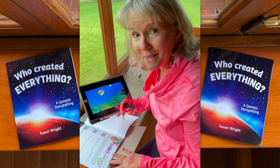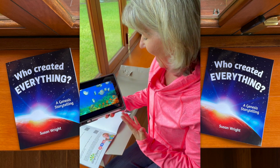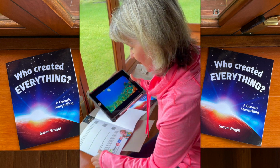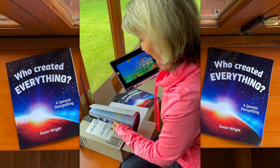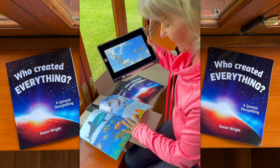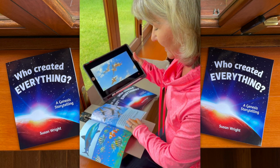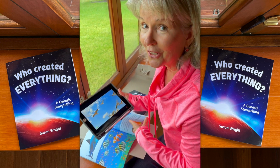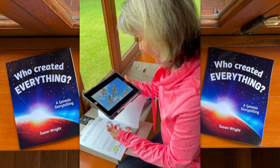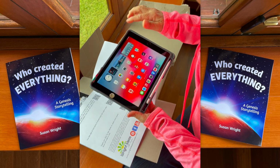So you would read the book, and then the kids can do the drama and the acting that goes with it. And I made the pictures, if you look here, look the same that are in the book. So do you see that? So they mimic the book, and the creation adventure goes with it. Isn't that cool? Then the other thing I put back here within the book is another QR code.